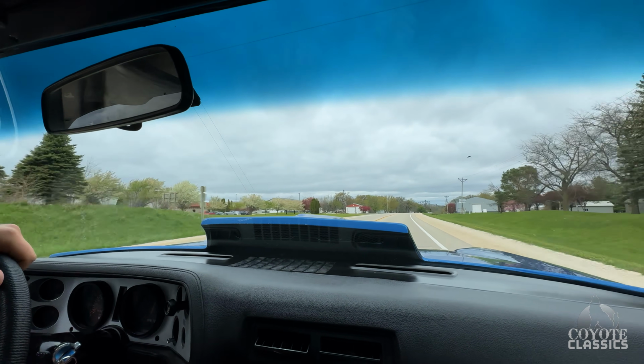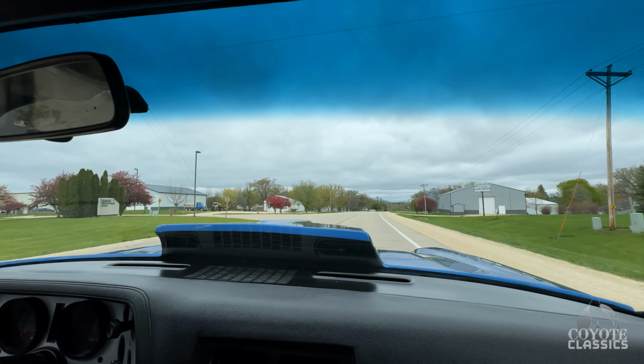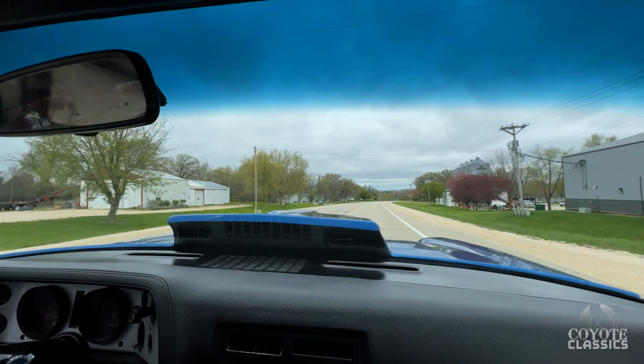That's why you buy a car like this, is to get on it and have fun, race your friends with it, turn a lot of heads. It's a damn cool car.